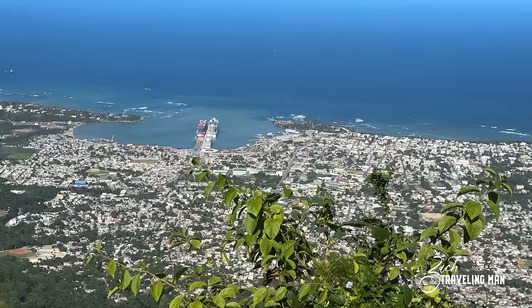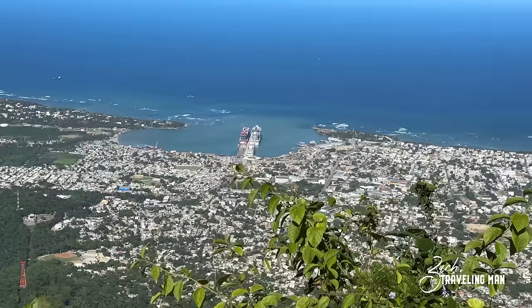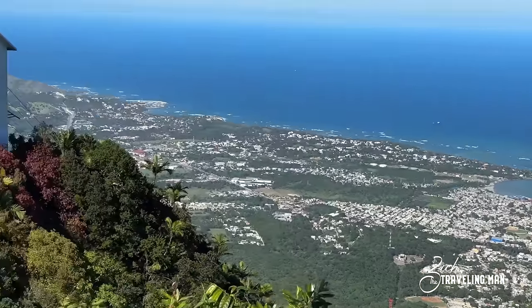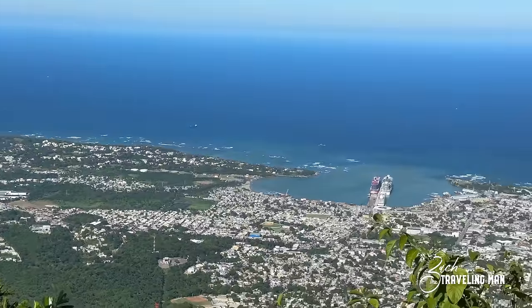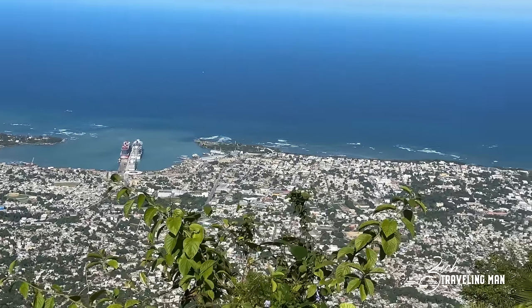But you can also see the cruise ships there. You can actually see my cruise ship, the Virgin Voyages Valiant Lady there. There's an NCL ship. And then on over this way is actually Amber Cove, which is the Carnival Cruise Line operated port. But a beautiful vantage point up here overlooking the beautiful town of Puerto Plata.